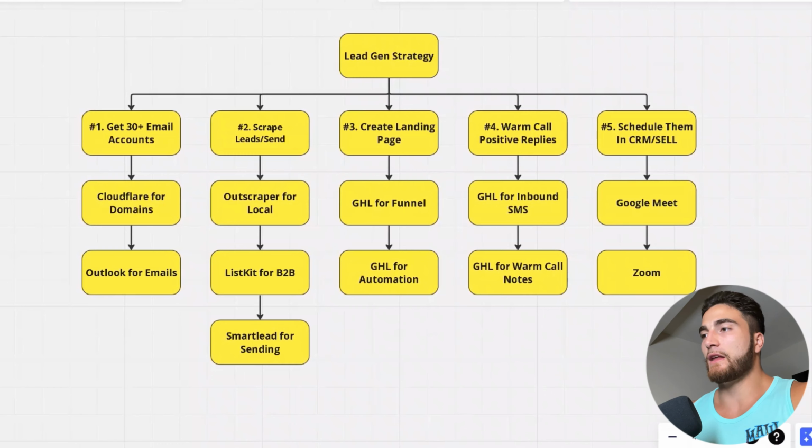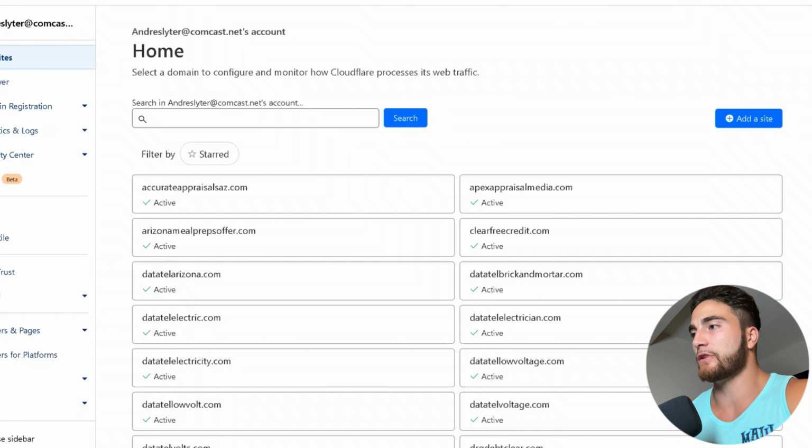So we use an outreach method by buying 30-plus email accounts. We send emails, around 1,000 to 1,200 every single day, to our targeted ICP, right? And then through this, we get them through Cloudflare. So I'll just show you exactly how we're able to do it.